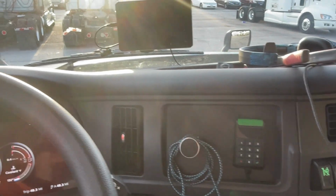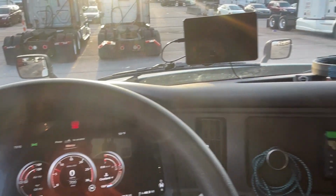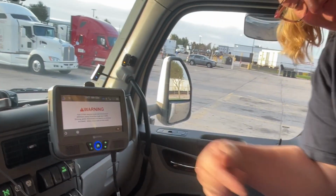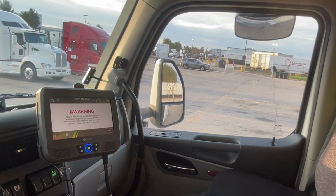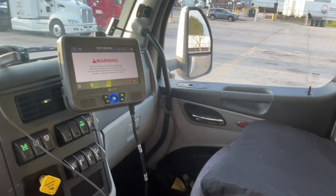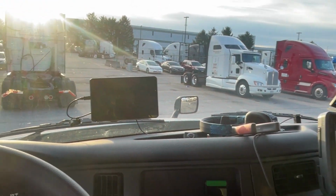But we're excited that the passenger seat is free in this truck. So we have our cooler back here now. So now we get to sit next to each other again. Yay! In our last truck we did not have enough room in the back for our second cooler, so we had it strapped to the seat there. But of course that meant that we could never sit together. So we're excited about that.